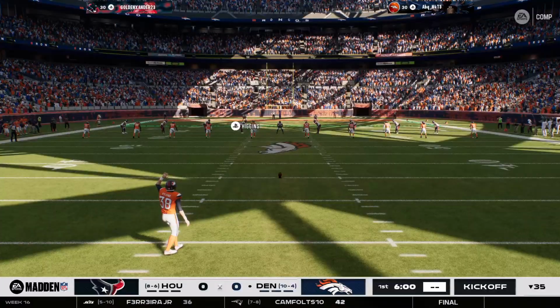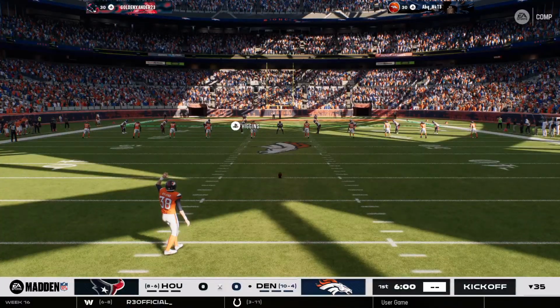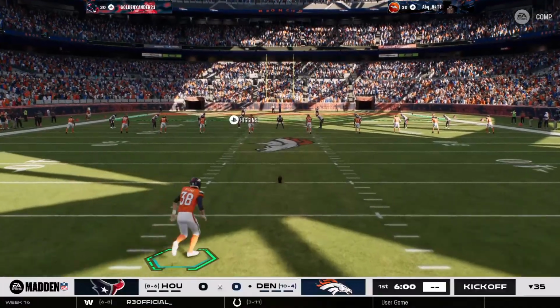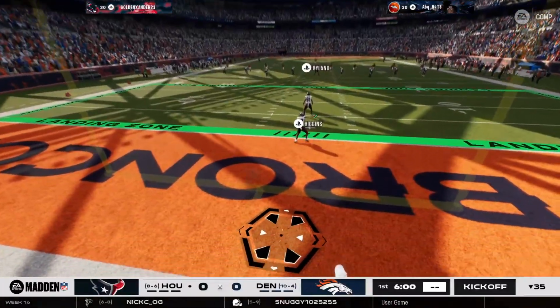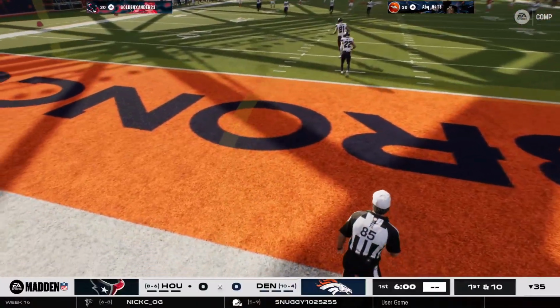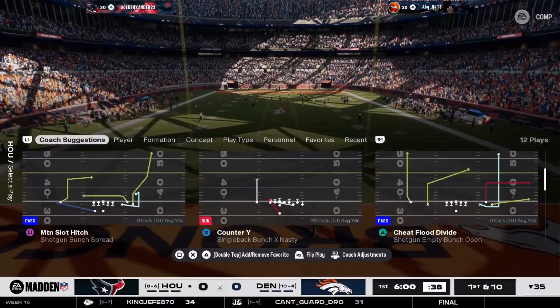Chad Ryland to kick off. Chad Ryland will have the honor of getting us started. And off we go from Denver. And this will be a touchback, so we're going to need our first snap to see the first action of this game.